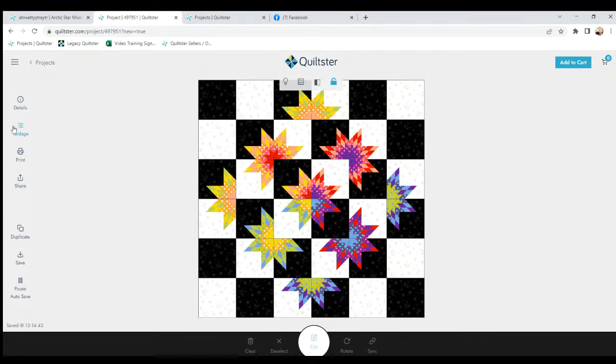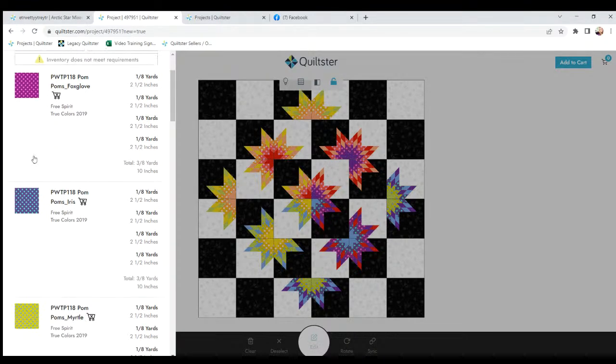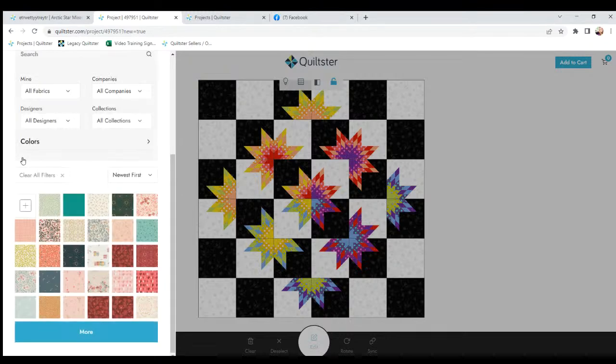And I'm also gonna come in here on yardage and do something else here that I think is a fun trick. So I wanna do this in grunge. We're gonna first find our blacks and our whites. So here's the black Tula Pink and the white Tula Pink. So I'm gonna click on that black Tula Pink. It's gonna open up a fabric selection box here.